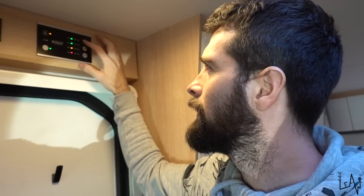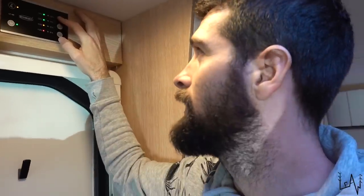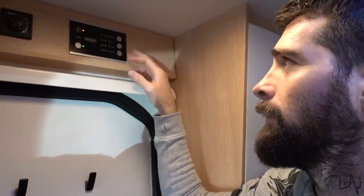We can check how many volts we have, how is the state of our battery. We can see the fresh water and gray water. Of course, both of them are empty right now. We will fill them up. And this van comes without solar panels, so we will need to plug in at some campsites, and we are pretty excited to hit the road.